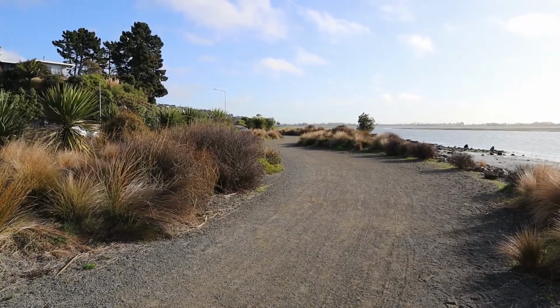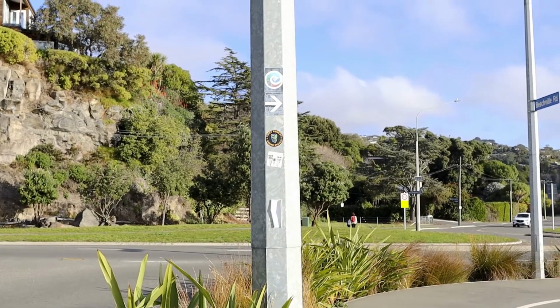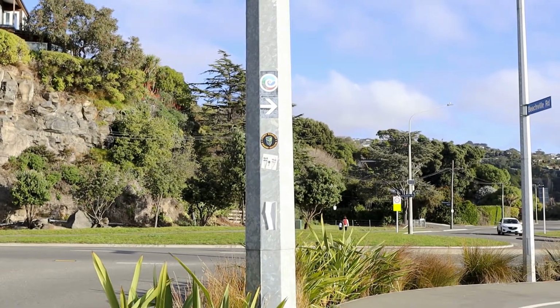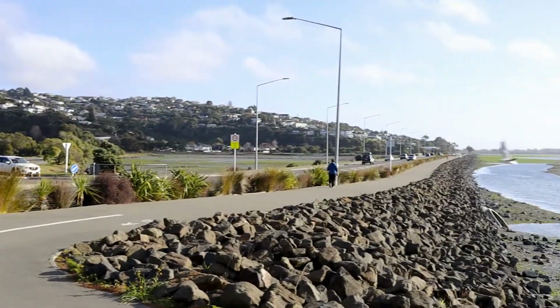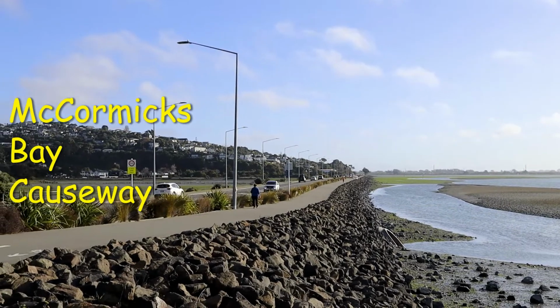A small area of native planting here. Christchurch 360 logo on that lamppost there, pointing out across Monks Bay causeway, and that's the last section of the trek.